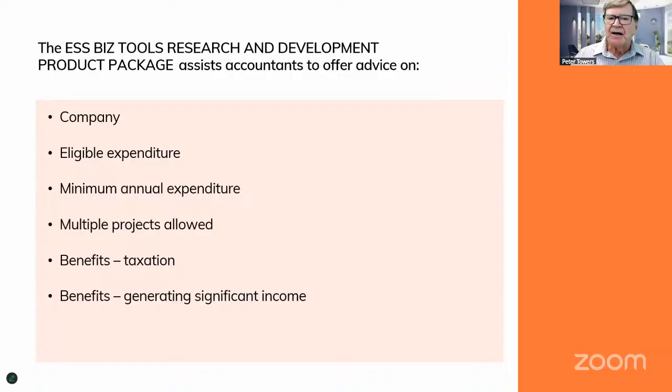Now, the biggest category of expenditure is labour. It can be your client's labour. It could be contractors' labour that's been engaged to undertake various aspects of the research and development activities. But it has to be documented. It has to be recorded.